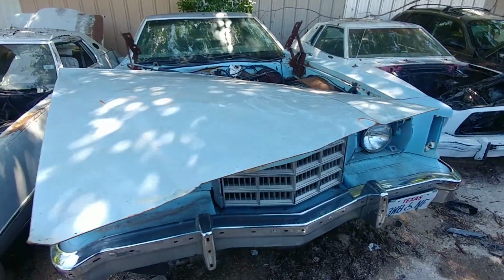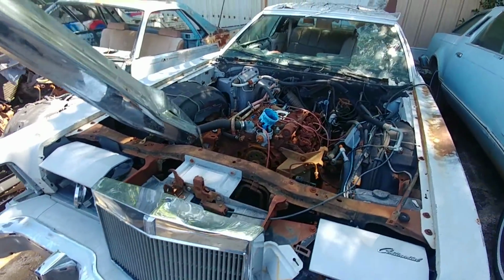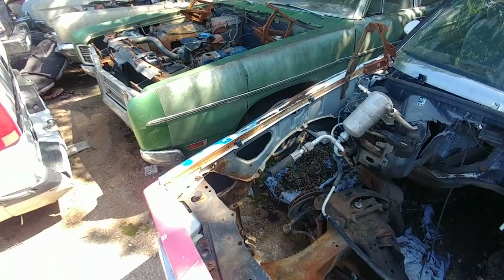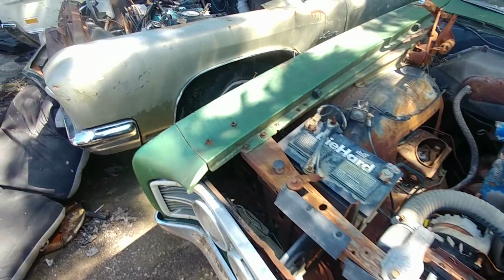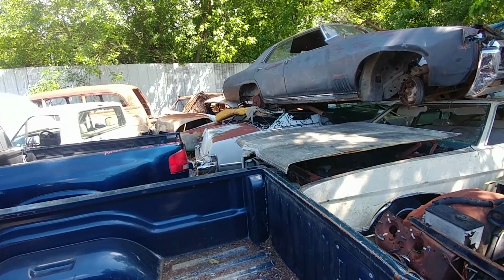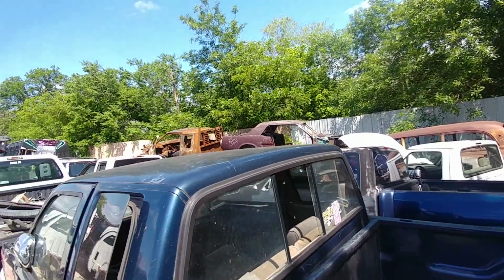A Mustang too, is it? Ford here. Firebird. Lincoln. Elky. Not in great shape. Another El Camino. Another Ford. A Buick LeSabre 4-door. And another Ford. And another Ford. And a Wildcat. Buick Wildcat. And I think some Studebakers back there, and some panel, and a Mustang, and a burnt truck.